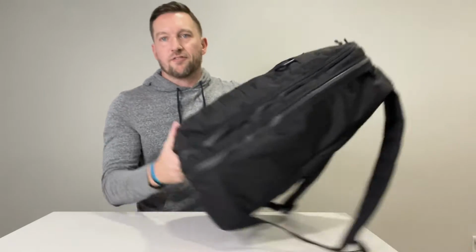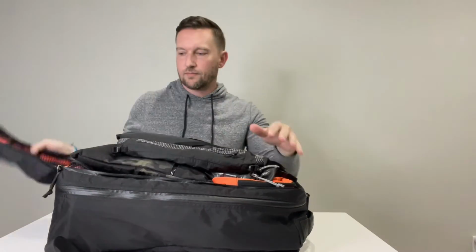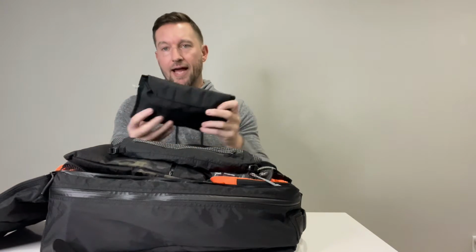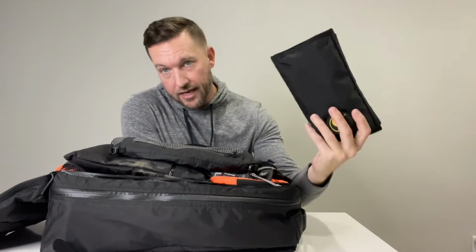So this is how I'm packed for 4 days of travel. The front compartment has kind of my, I guess, accessories and essentials. So we have black Evergoods Cap 1 here. May do a video on the Cap 1 and the Cap 2.